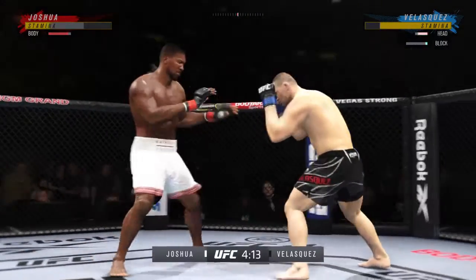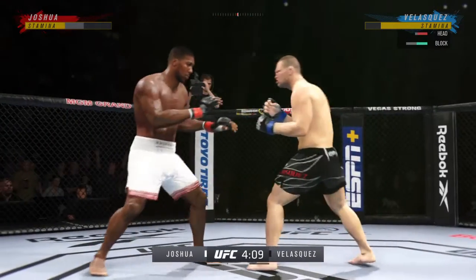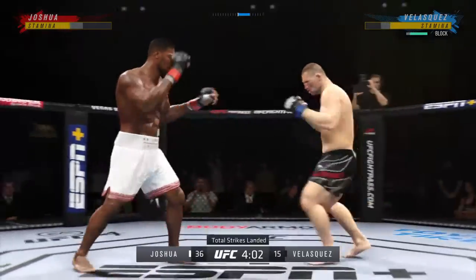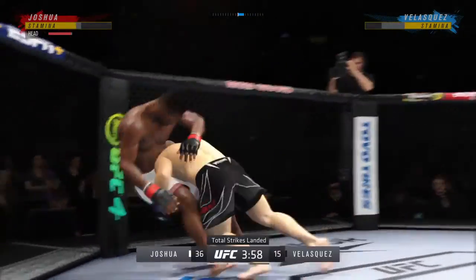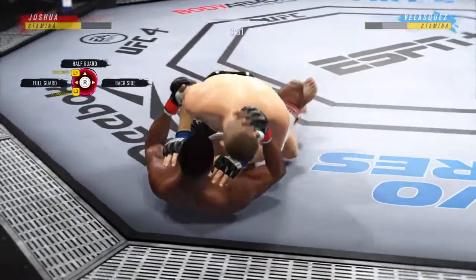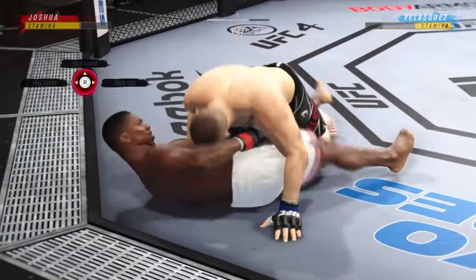Velasquez gets caught with that punch. Don't be afraid to get that head off the center line. He's looking for that left hand. Not there. Nice. Oh, nice pop there from the crowd as he finally gets the takedown. He stayed committed to the offensive wrestling, and now he has his opponent where he wants.